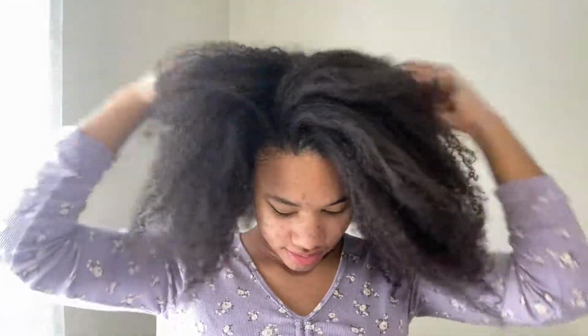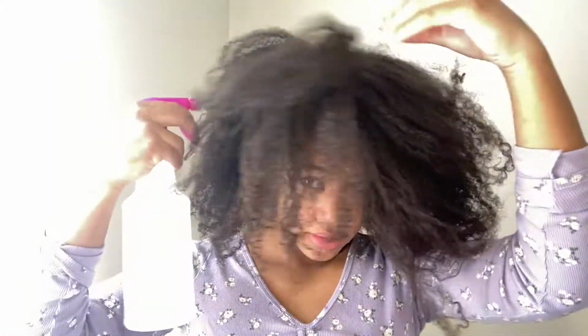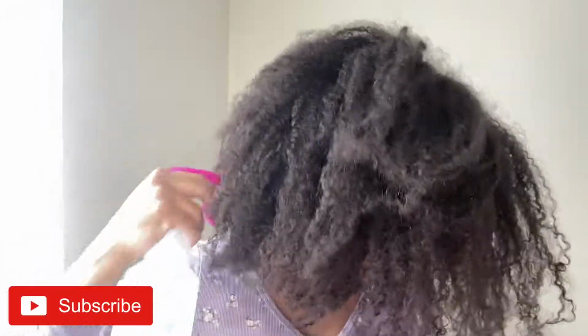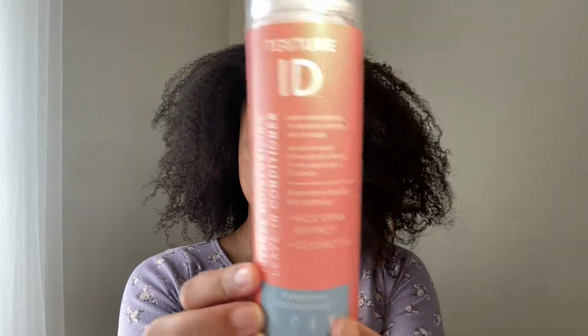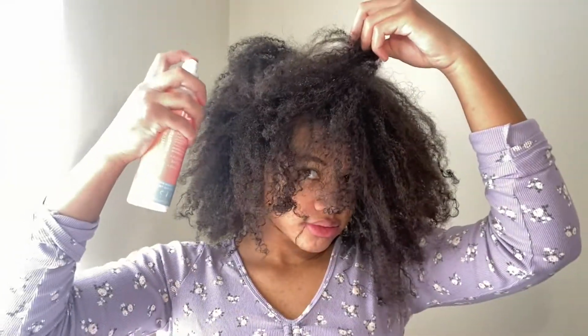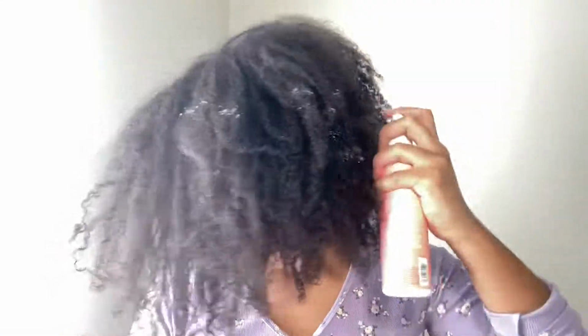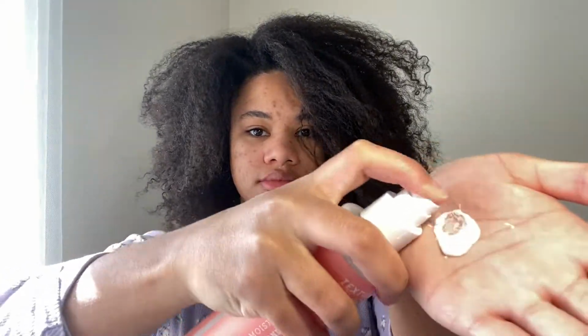So the first thing I do is spray my hair all over with water so that it'll be moisturized and easier to style. Next, I'm using the Texture ID Intense Moisturizing Leave-In Conditioner and spraying it all over my hair. Then I add a little more water and a little more conditioner to make sure that my hair is completely moisturized all over.